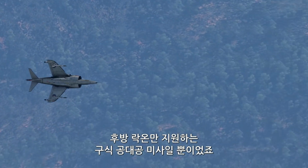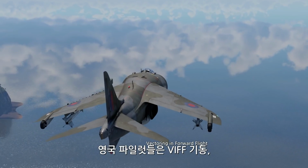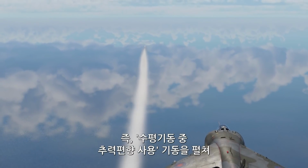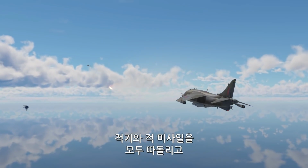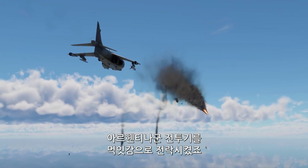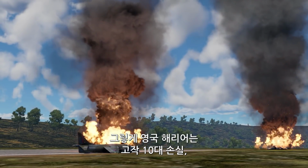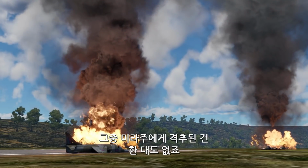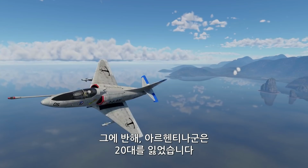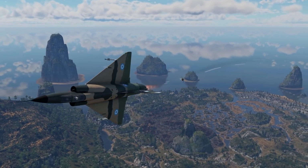That's when the VTOL capabilities of the Harrier truly proved to be invaluable, as British pilots reportedly used VIFFing, or vectoring in forward flight, to force both enemy missiles and aircraft to overshoot, turning Argentine jets into easy prey. As a result, the UK lost only 10 Harriers, and not a single one was shot down by an enemy Mirage. In contrast, Argentina lost 20 planes, including both Skyhawk attack aircraft and Mirage fighters.